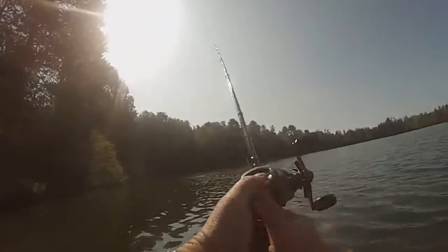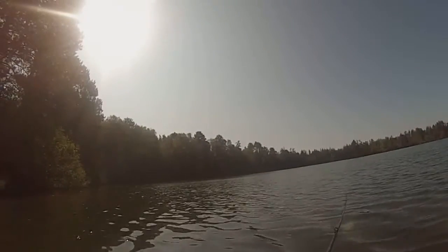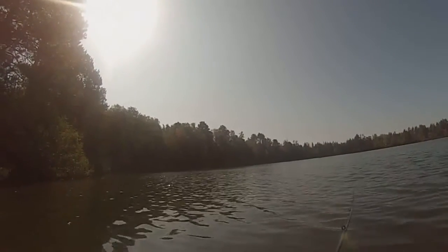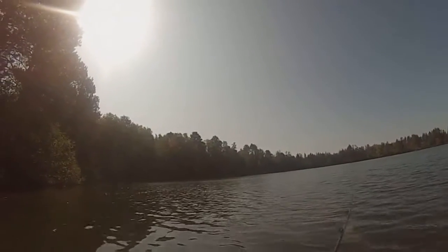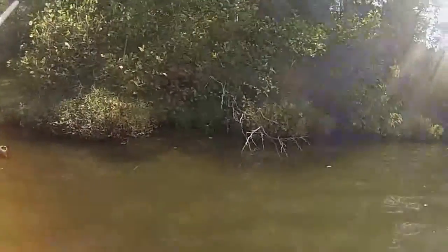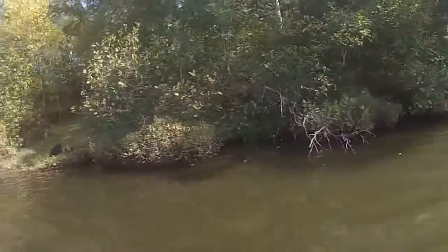One more cast with the spinnerbait here. Seeing it's getting late in the year, I'm gonna try my best to work a lot of this lake today. It's only noon, so this water, the way it's sitting right now, it's definitely gonna hit these shorelines.